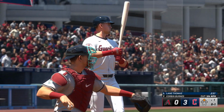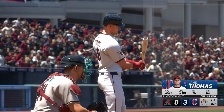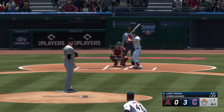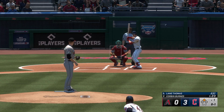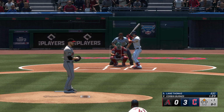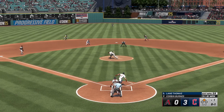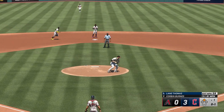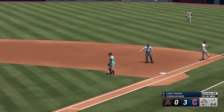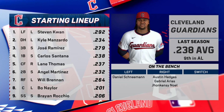In there for strike one. Tap back to the mound. Ouch, that one drilled him. Still able to get it there in time. And that's out number one on a tough play. Here's the Guardians lineup now.